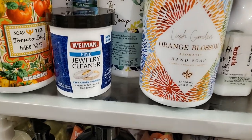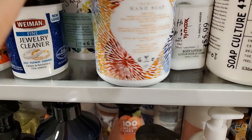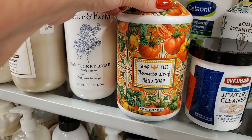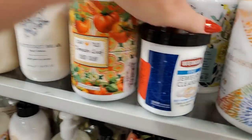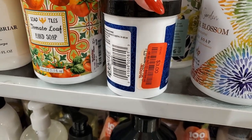Let's see. Lush Garden Orange Blossom Aromatic Hand Soap. I like the bottle. That's $5. That's cute. Tomato leaf hand soap. I'm not sure about tomato leaf, but you know what? That would be so cute in a kitchen, wouldn't it? $4.99. Here's some jewelry cleaner. Just don't get that confused with your beauty products.